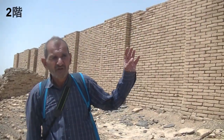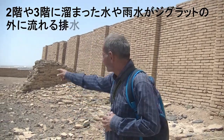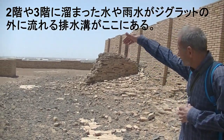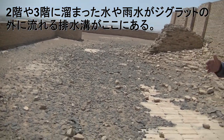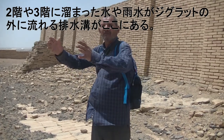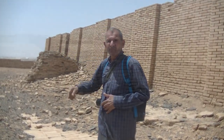The water of the third level, second level and first level fell down through that hole, and then the water fell down on the steps, in order to carry the water away from this structure. So they put a small stair at the bottom of the ziggurat.